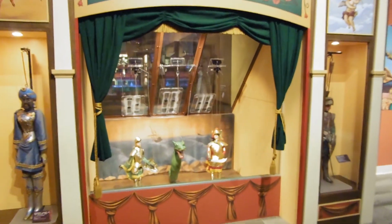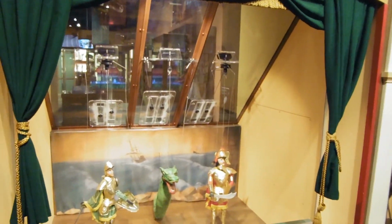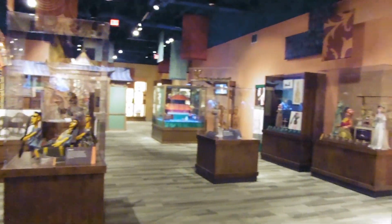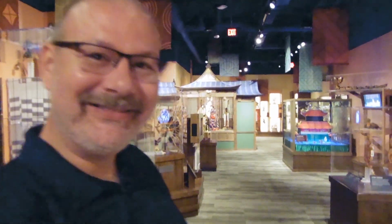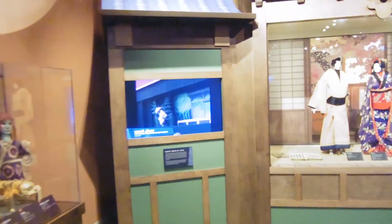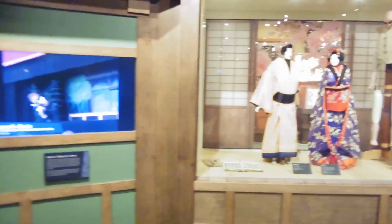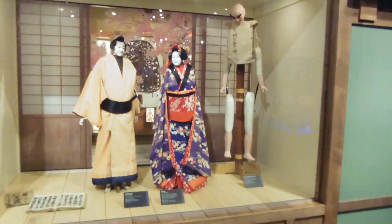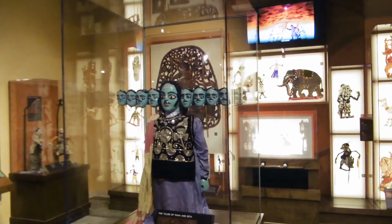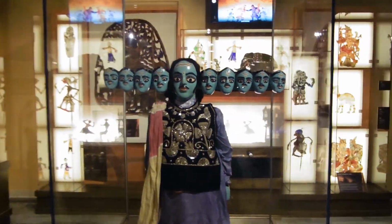You also can have your own little puppet show going on here. Look at this place. Holy cow. This is a professional puppetry paradise. I love it. So the Japanese puppetry and how it's done. Some of the actual puppets. Oh my goodness. Now that's a puppet.